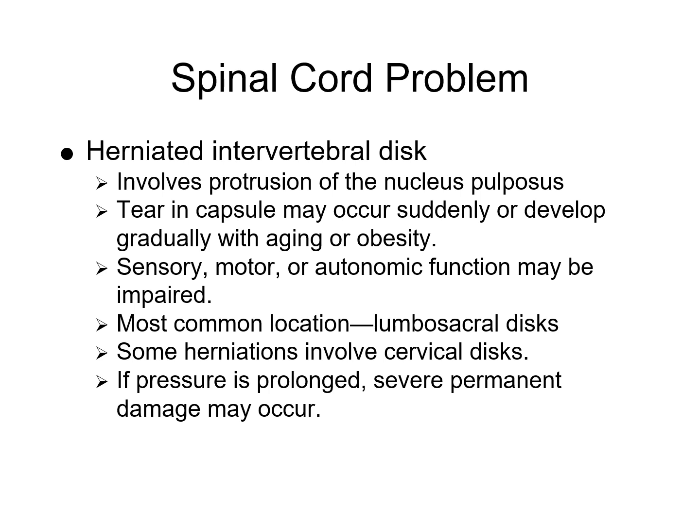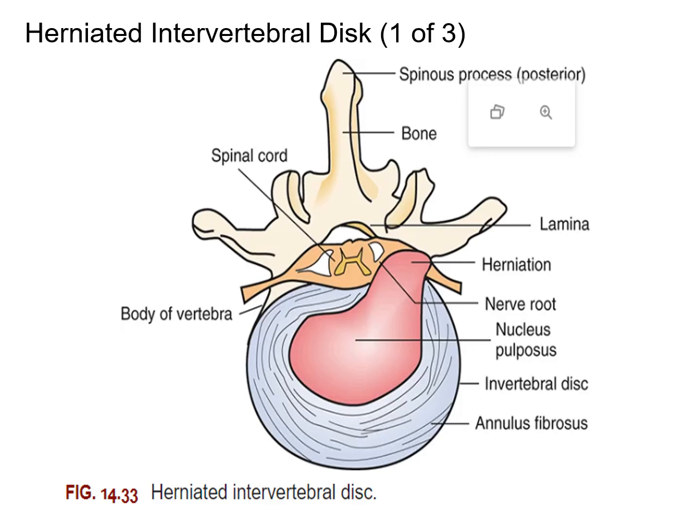The tear in the capsule can also occur suddenly or gradually. Depending on which site is involved, sensory, motor, or autonomic function can be impaired. The most common location is the lumbosacral discs at L4, L5, or L5 to S1. Some herniations involve cervical discs between C5 and C7. If pressure on the nerve tissue or the blood supply is prolonged, severe permanent damage to the nerve can result. So this is your picture of your herniated disc. Okay, take a look at it.